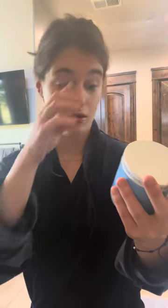Now, mind you, this brand is only for normal and oily combination or problem skin types. I have really sensitive skin. So the fact that this worked and I'm not allergic to it, 10 plus.